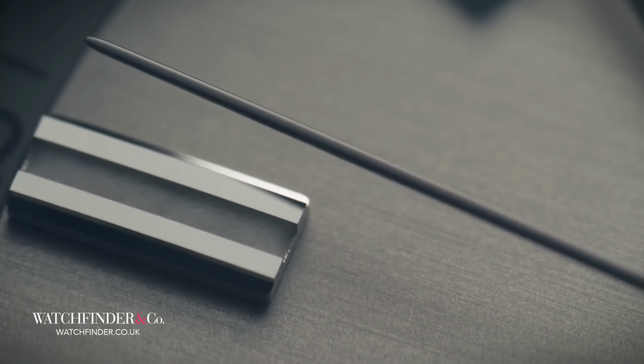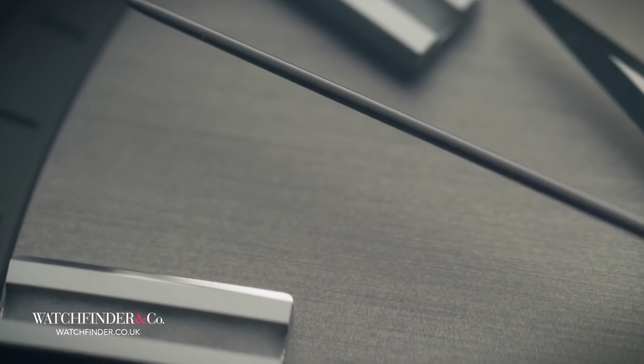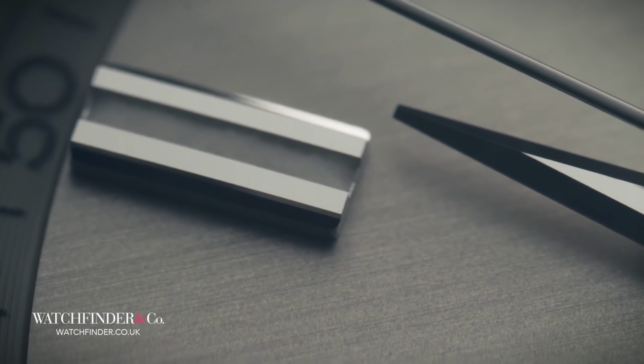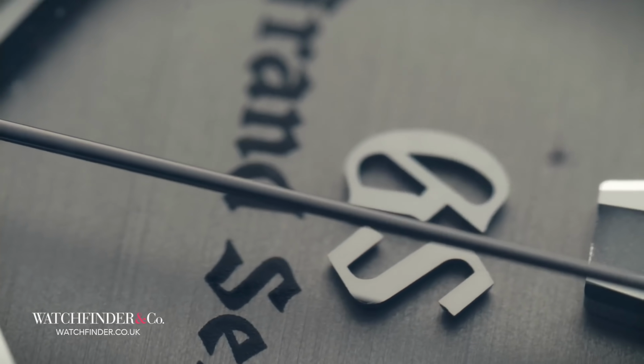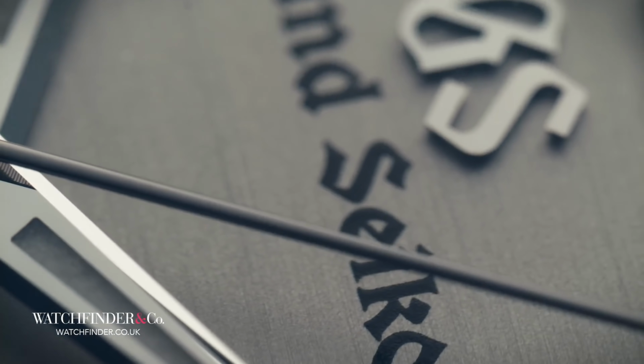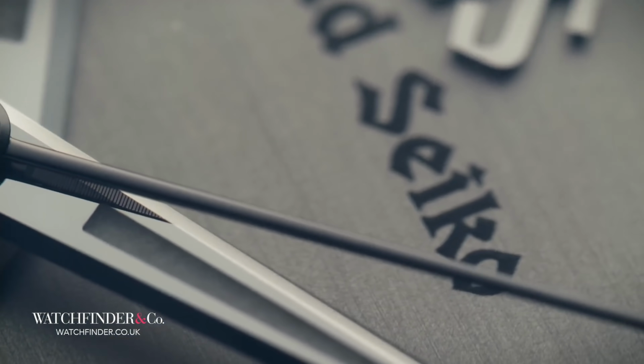But what about quartz watches? With the first appearing in the late 1960s, it would seem that this extremely accurate method of measuring time would have meant the death knell for the need to compensate for external factors like temperature. But that was just not the case.